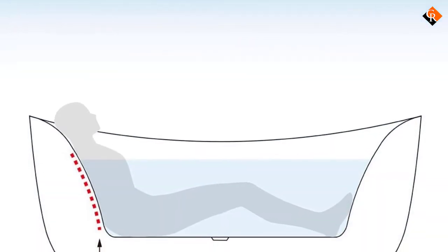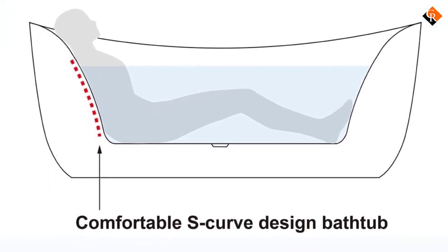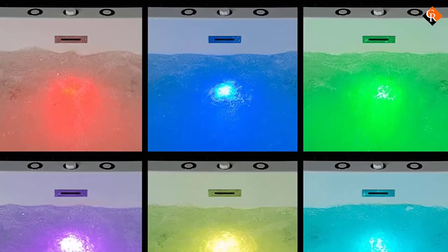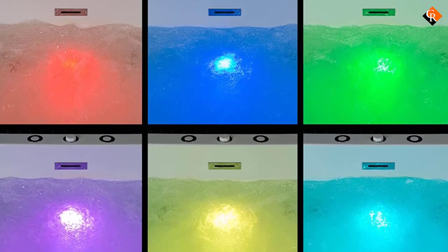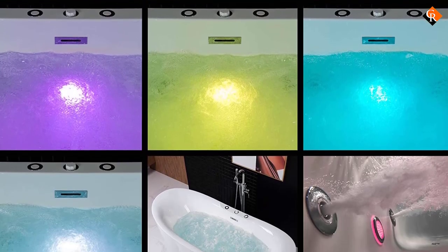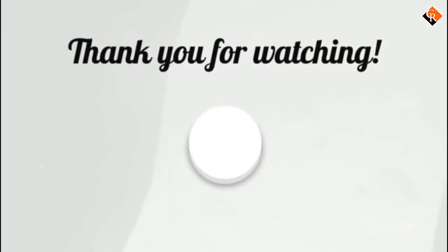There's also a pre-installed overflow drain so that you don't have to worry about spilling water into your bathroom. This tub is pricey, in large part because of the heavy-duty construction and massage jets. But WOODBRIDGE backs up your purchase with a 5-year warranty on the tub itself and a 1-year warranty on the electric motor.